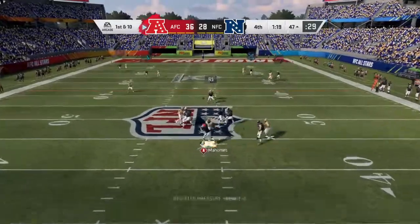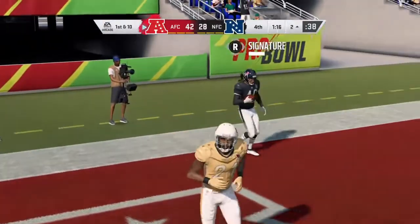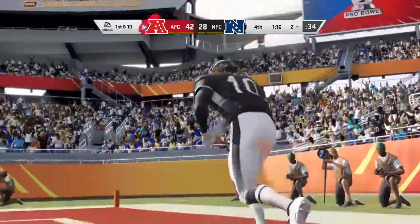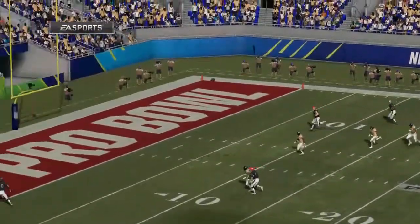Now Mahomes going deep for Hopkins. And this is caught. And that could seal it. It's a touchdown. Well, it'd be real easy to say that they are firmly in control right now, but I'm looking at your face and I'm thinking I've got to be careful with that.